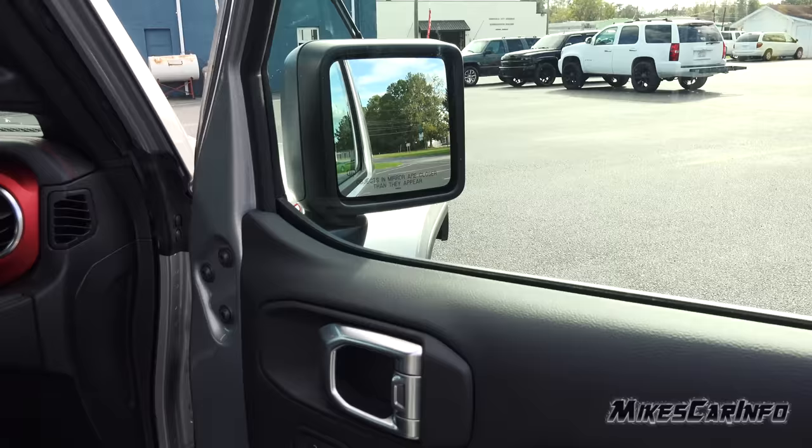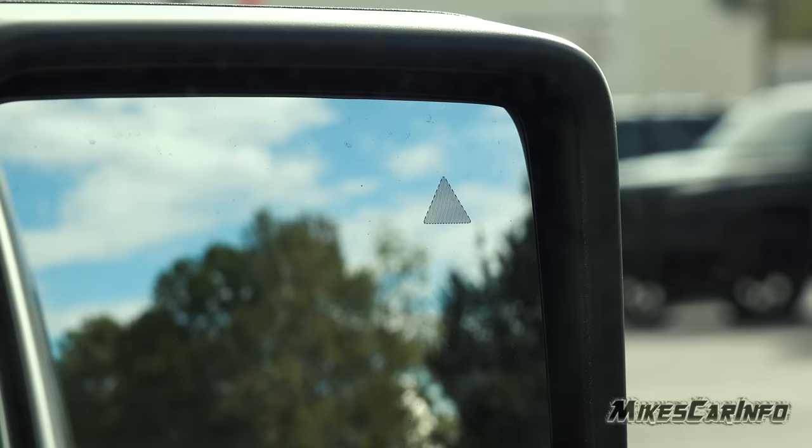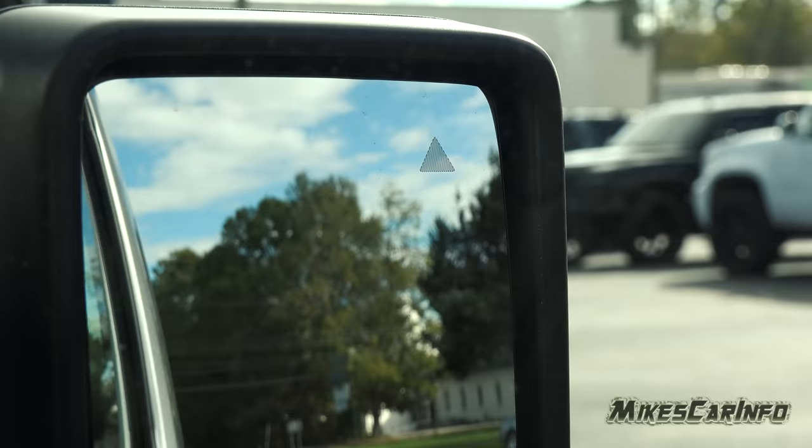The heated side mirrors also have this little triangle here, and this is for the blind spot detection system and rear cross traffic alert. So that's the indicator for those features here on the side mirror.